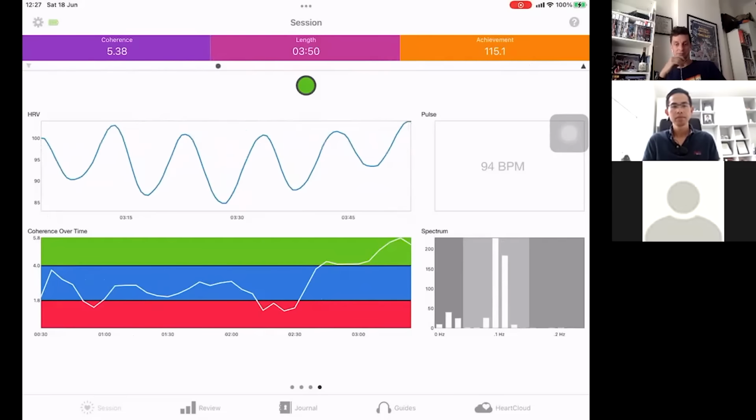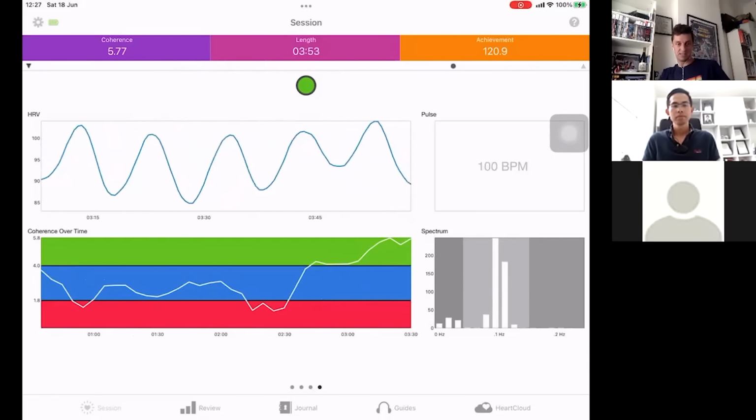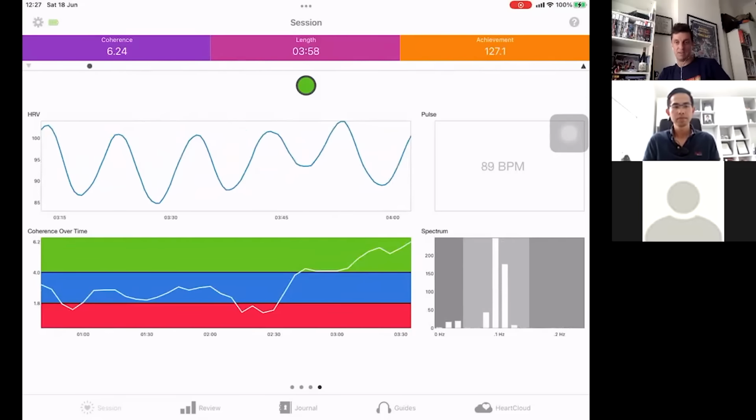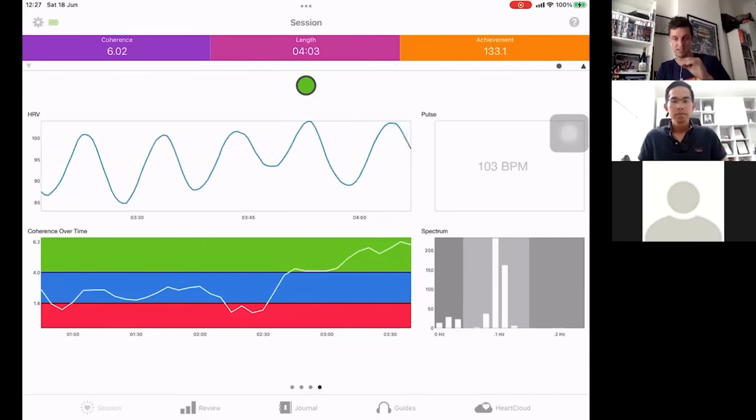And you can see how that green zone at the top of the chart now has actually expanded, because he's expanding it at the top level up towards 6.2 now. I don't know how far and how high he can go here. It's like some sort of Olympic diver.